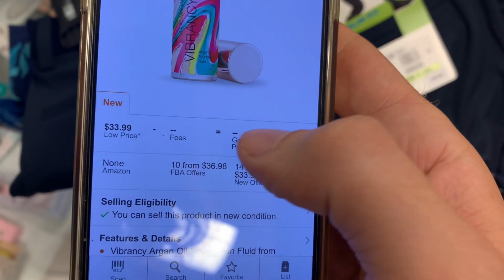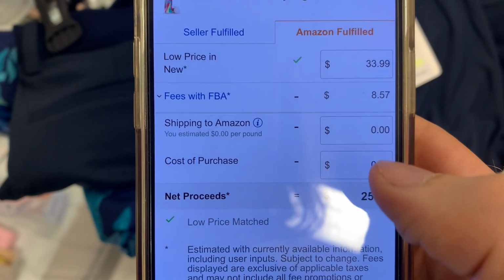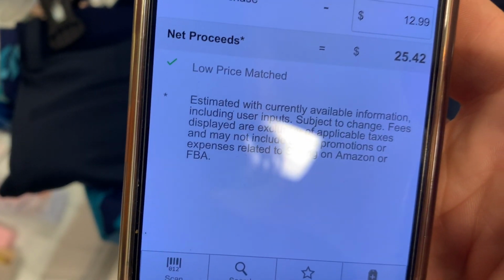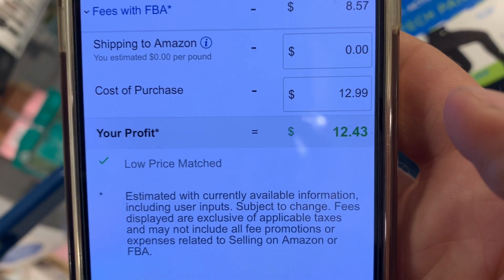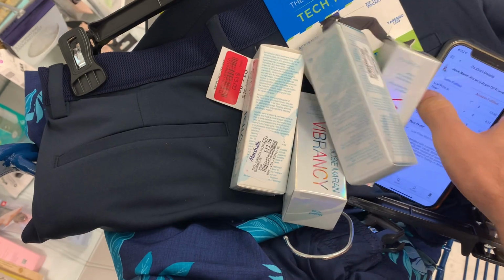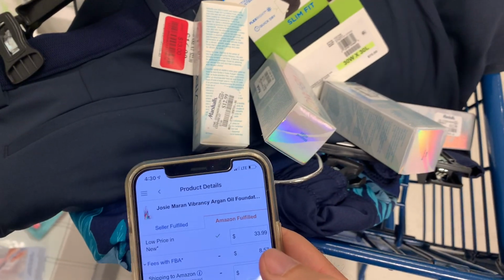So we'll go ahead and click on the product. And we'll click in this area. And we're doing Amazon fulfilled as usual. And we're going to put our cost of purchase in here. It was $12.99. Okay, so that gives us a profit of about $12 after we factor in shipping to Amazon. And they had, let's see, they had 4 of them, it looks like. So I'm going to get all those. So that's about a $12 profit on each of those.